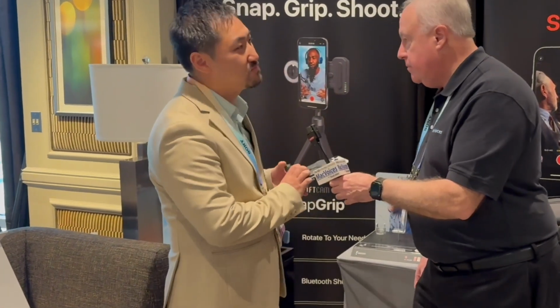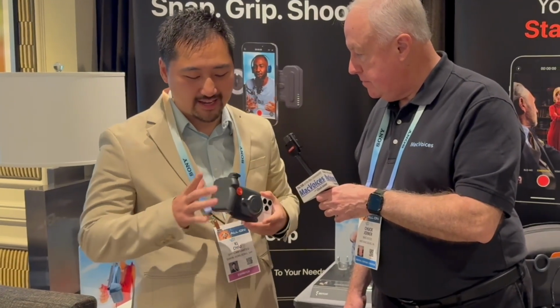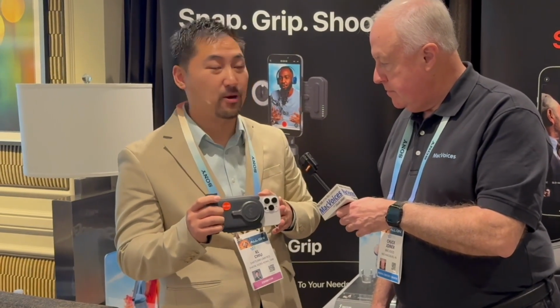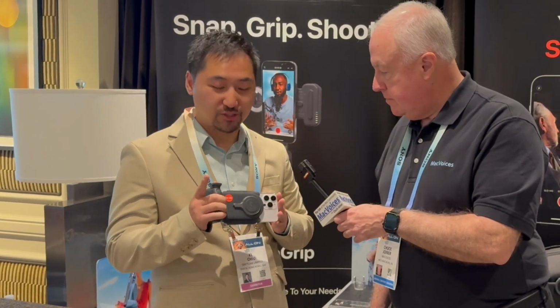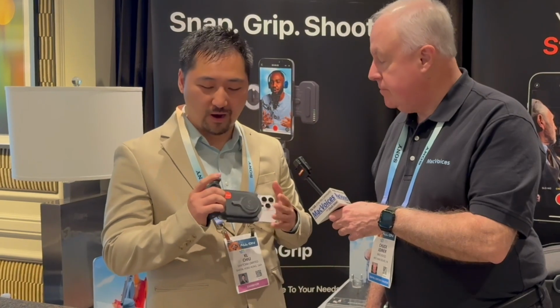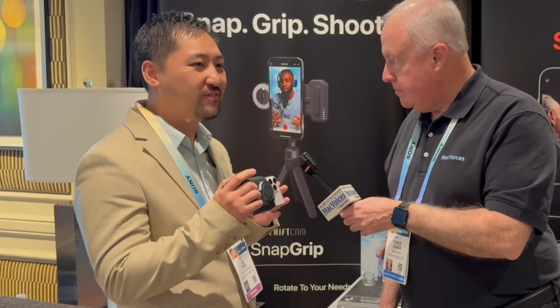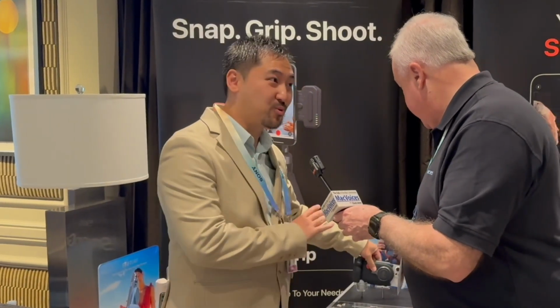ProGrip has always been the icon of ShiftCam. It is a grip that helps you hold your phone so that you can shoot like a traditional camera does. It also doubles as a power bank that charges your phone wirelessly while reinstating the index shutter buttons, so that you can shoot without the worry of not having enough battery. And this is available right now in Apple Store worldwide.